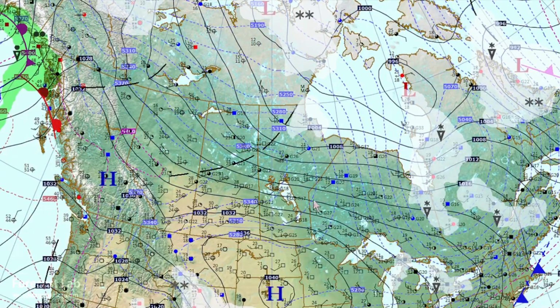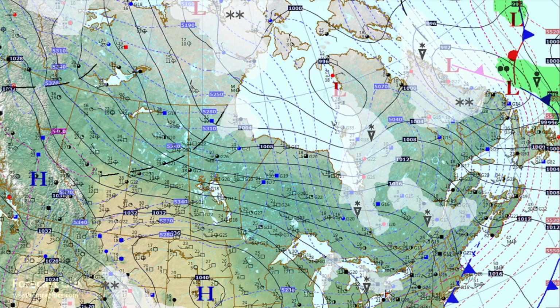Further south, western Canada looking pretty good. Downslope flow there, temperatures in the 30s, so a little bit warm. Some of that warm air coming into Manitoba. And then further to the east, cold air advection.